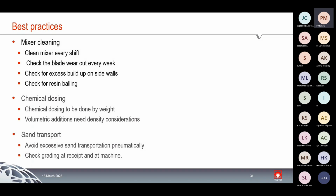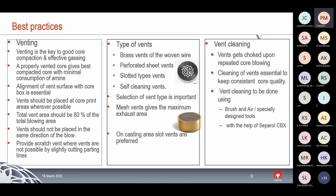The chemical dosing should be done by weight, not by volume. And for sand transportation, avoid excessive pneumatic sand transportation. Venting.